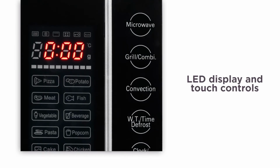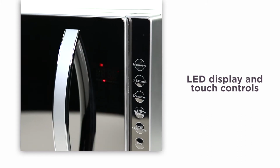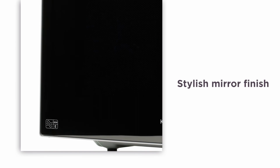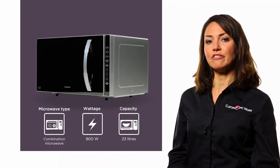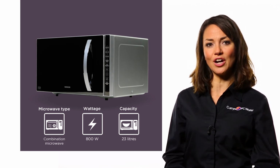The LED display and touch controls are easy to see and use. Adjust and set the temperature or time required for precise cooking control. And with a stylish mirror finish, this sleek contemporary look will complement virtually any style kitchen. Combining microwave power and a grilling function, this super stylish Kenwood Combination Microwave will save you time in the kitchen.